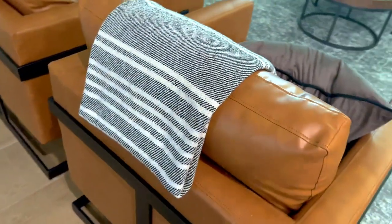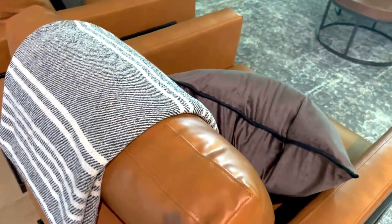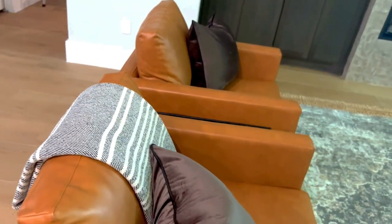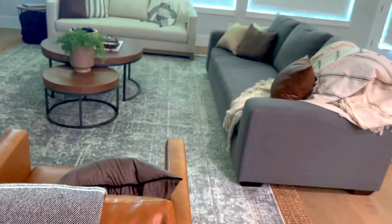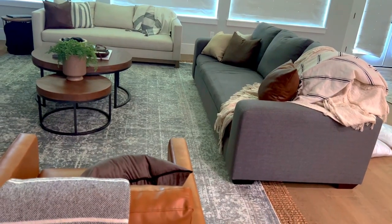But I also love the contrast and the color of that throw blanket versus the leather sofa. And I really like that that throw blanket pulls in the colors of the other two sofas in the space and pulls that into this chair over here. That was really one of the things that I was thinking about when I selected this blanket for that chair.